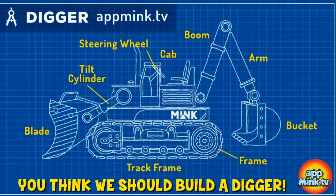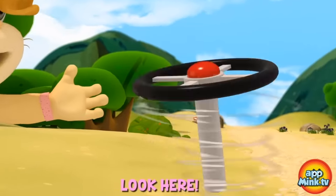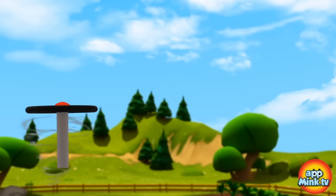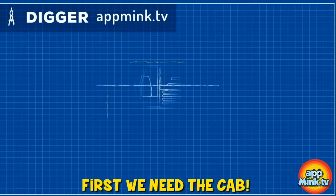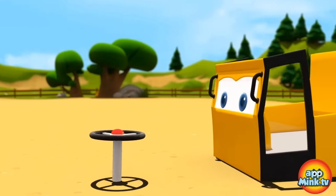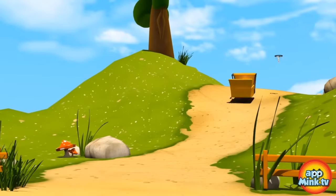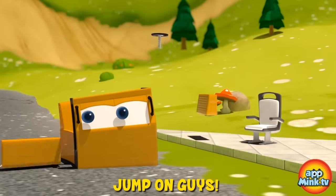Aha! You think we should build a digger. Oh, yeah, that's pretty clever. Look here! Alright, let's get started. First, we need the cab. Come on, cab. Don't leave us hanging. Next come the sides and the seat. Jump on, guys.